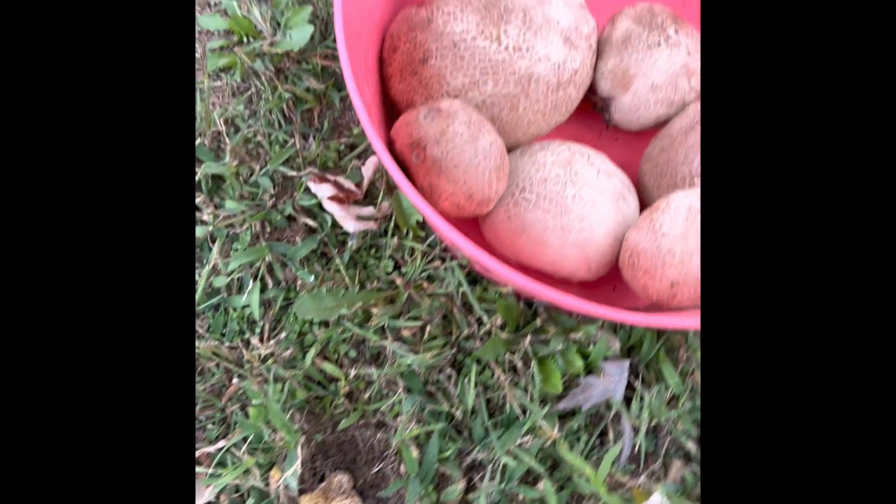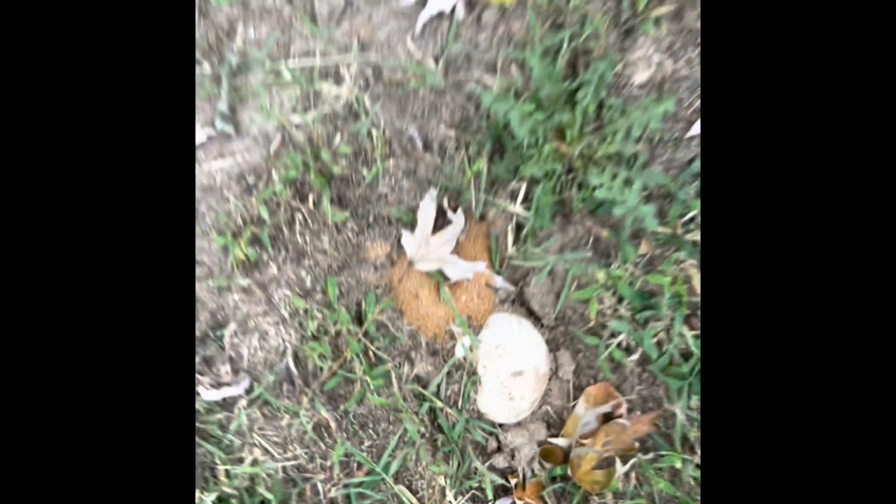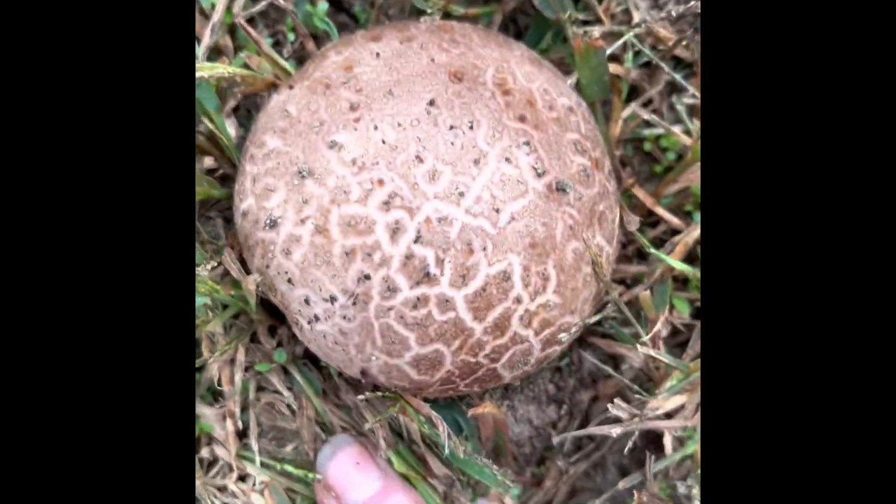Nice. Okay, that one is the one that broke off the other day. This one, I'm not quite sure. It looks like it's still perking out of the soil some, so we're gonna leave that one. Okay. Oh, I see two more. How about this one? That's a nice one too. Nice.